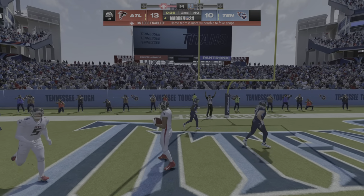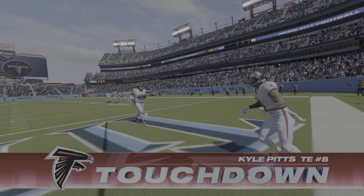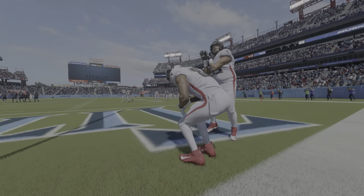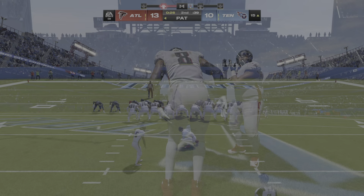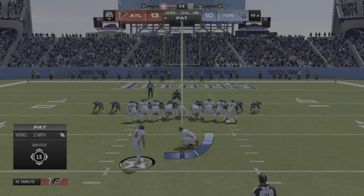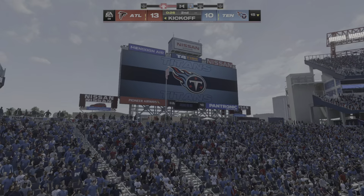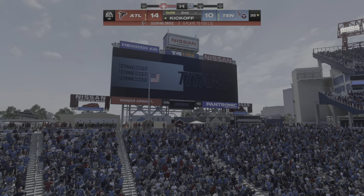Touchdown! Kyle Pitts on the receiving end from Desmond Ritter. And the Falcons will take the lead here in the final minute of the first half. Koo now for the point after. And that makes it 14-10.